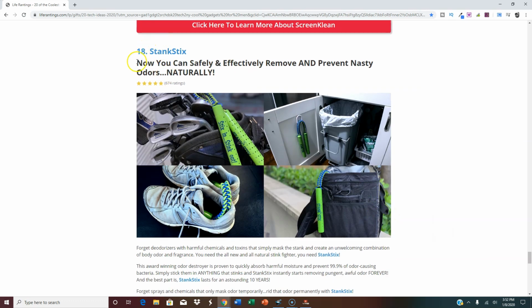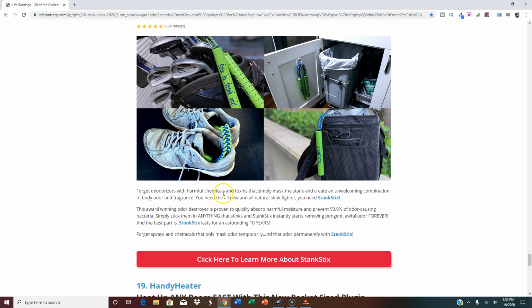Number 18, prevent nasty odors. Okay, this award-winning odor destroyer is proven to quickly absorb harmful moisture and prevent 99.9% of odor-causing bacteria. Simply stick them in anything that stinks, and Stank Sticks instantly starts removing the pungent, awful odor forever. That might be nice to have, especially living here in South Florida.